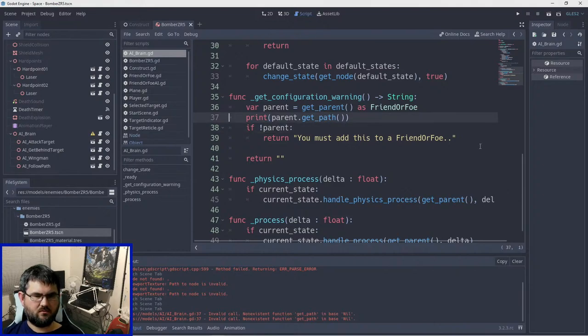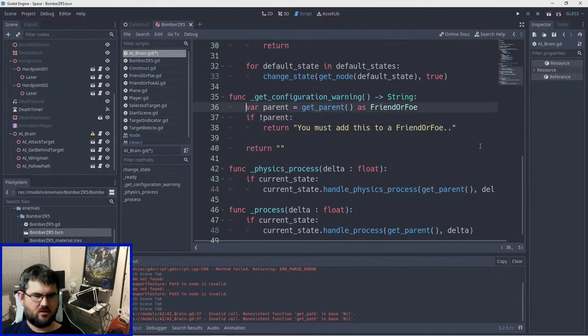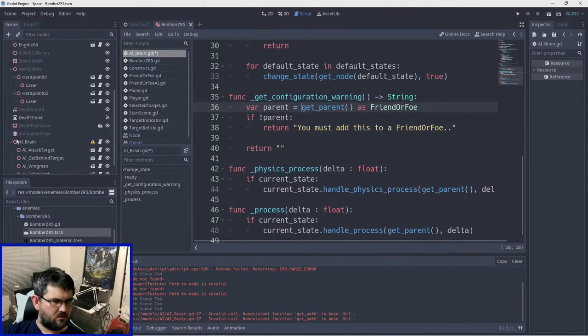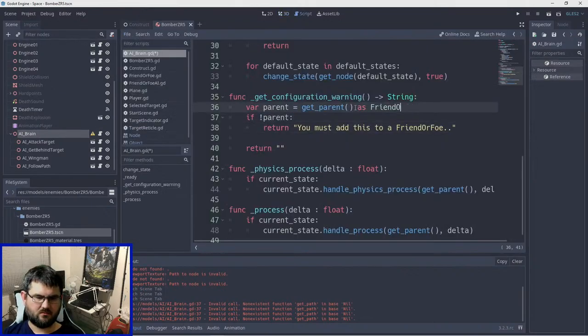We are not getting our parent here. That is weird. Why are we not getting our parent here? Unless, for some reason, it doesn't think our parent is a friend or foe. That doesn't make any sense to me. Did I somehow? No, it's definitely on a normal level. Am I getting a parent at all? Yeah, I'm getting it. So the moment that I check that, it goes fine. So I can't cast it to that.